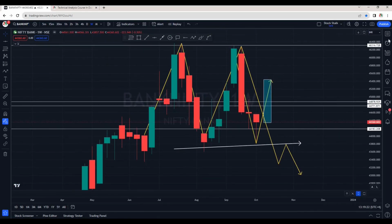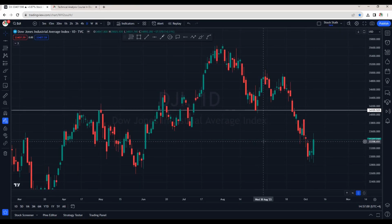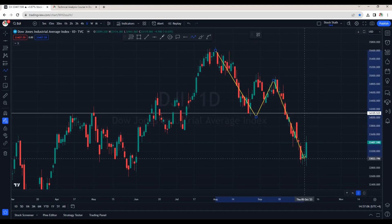Overall, the Indian market is also under pressure. In the USA stock markets, the Dow Jones Industrial Average is also not looking good. We can see a strong downtrend is established here. It's making lower lows. As of now, it's just taking a pause around 33,000. Well, there is no confirmation that an uptrend has begun.